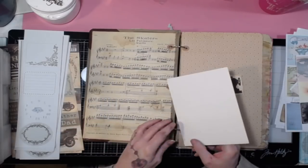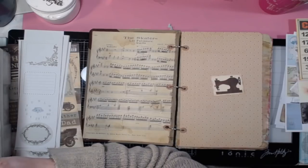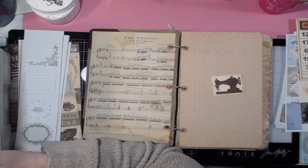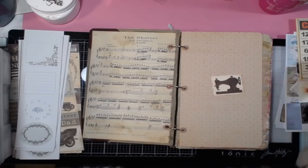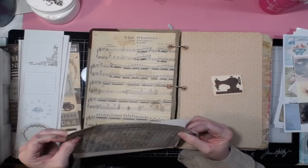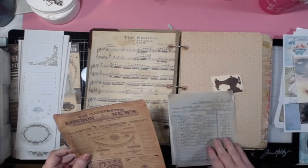This would be cool as a page. I might add that in as a page, but put something on the back first. See, what would be good on the back of these is if one of these would fit on here. That would be good. That's perfect, actually. And I can make that a page. Maybe I'll do that. I think of that one or this one.